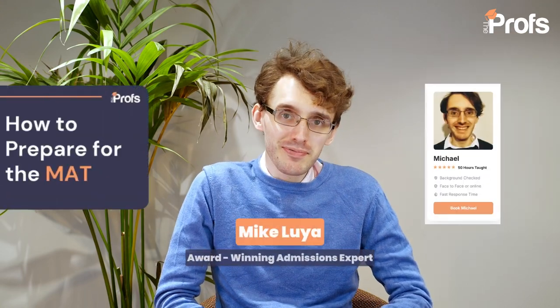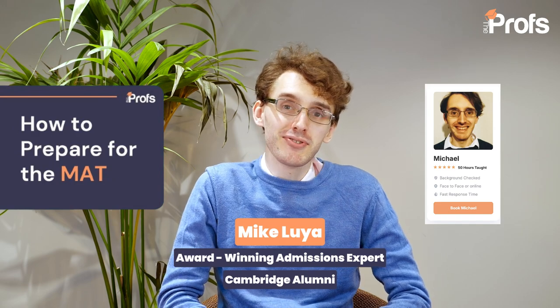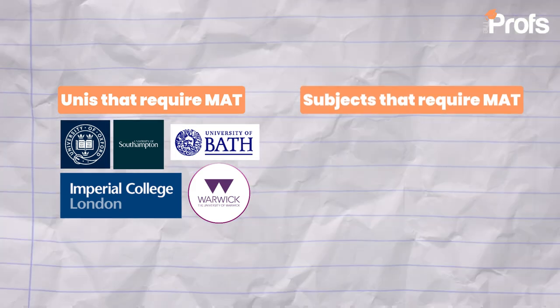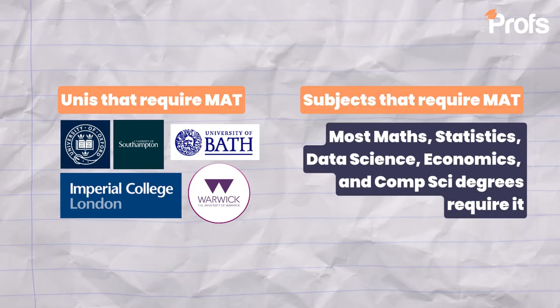Now, if you are in the process of applying for different undergraduate degrees, maybe for maths and computer science, or maths and philosophy, or maths and statistics, it doesn't necessarily matter so much, just as long as it involves maths, to your Russell Group University, you're probably going to have to take the Mathematics Admissions Test.